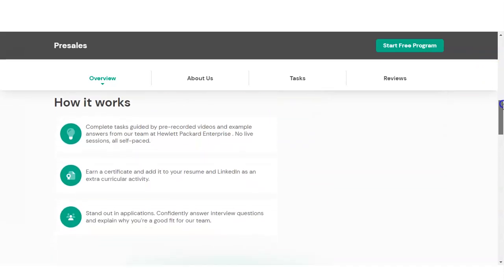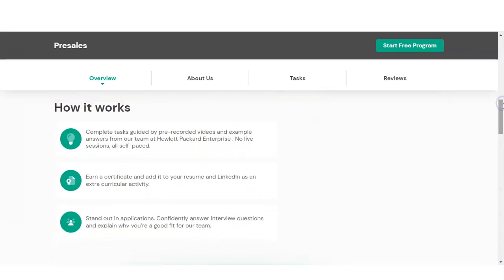So you can see here the entire process for completing this program. You can see the first step, you have to complete the tasks, which are guided by pre-recorded videos. And what will the tasks be? We are going to check after some time. Then once you complete all these tasks, you will get a certificate, which I showed you at the start of the video.